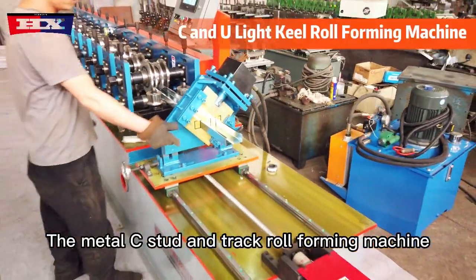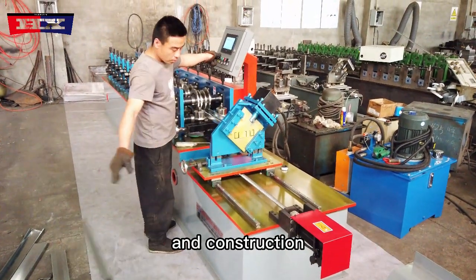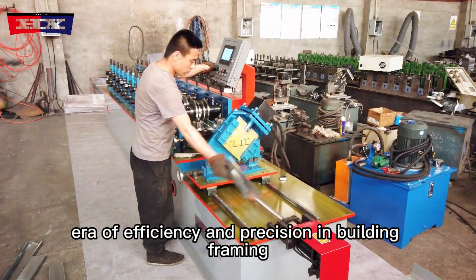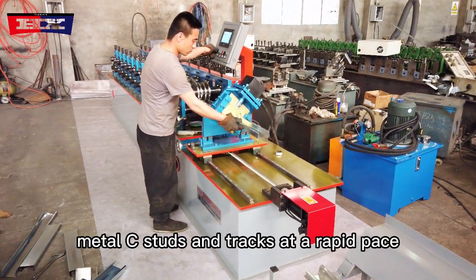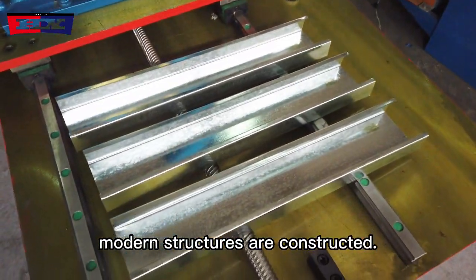The metal C-stud and track roll forming machine epitomizes the amalgamation of technology and construction, ushering in a new era of efficiency and precision in building framing systems. With its ability to produce high-quality metal C-studs and tracks at a rapid pace, this innovative equipment has transformed the way modern structures are constructed.